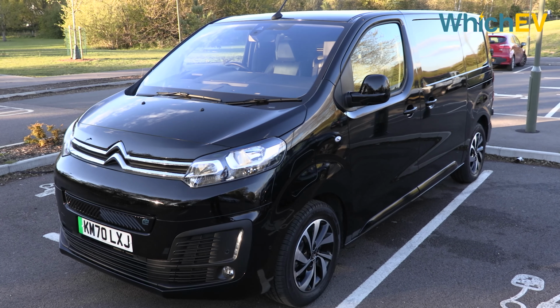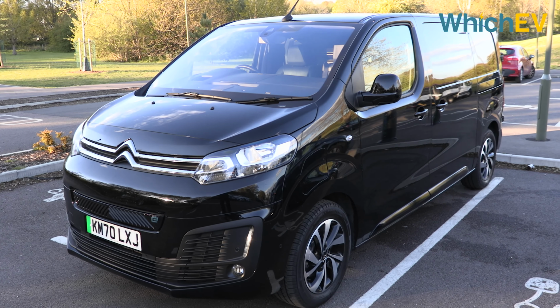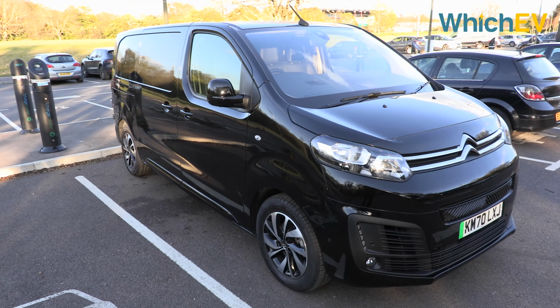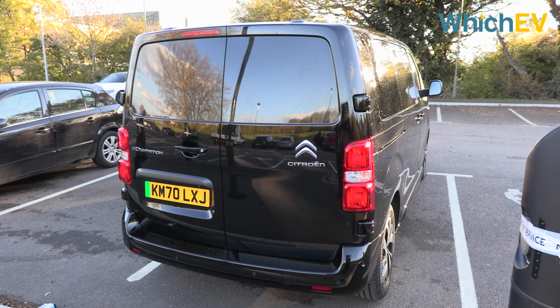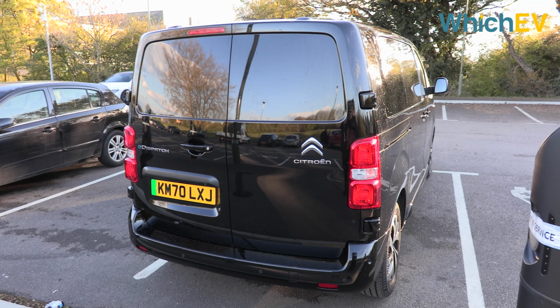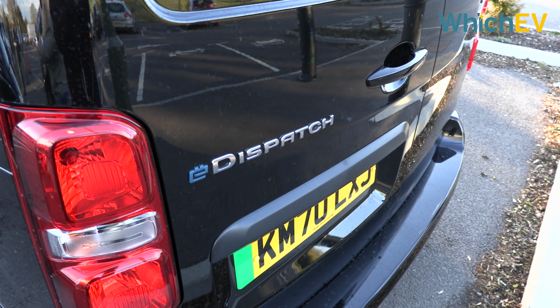From the outside, the e-dispatch looks exactly like a Citroen panel van, and for good reason, because it is exactly the same as Citroen's combustion engine model. That means plenty of space in a no-nonsense package. The range comprises 3 van sizes and 2 battery sizes. The entry-level X has a really basic specification and has been designed to win Citroen fleet deals for major customers like delivery companies. What we have here is the top-of-the-range driver version.